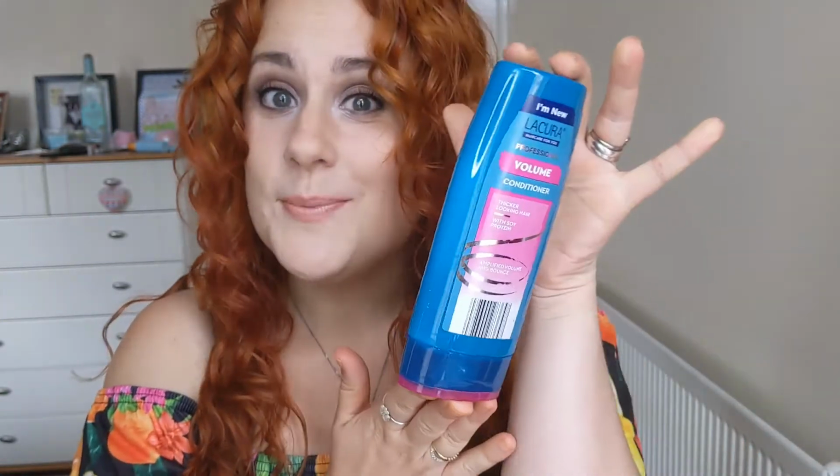Hi guys, it is time for the Battle Royale. It's Battle of the Conditioners. So I've seen people raving about this conditioner on social media for a while now, and being the curious little bunny I am, I decided to give it a go. So I'm going to co-wash using this conditioner and compare it to my beloved Child's Farm. I am talking, of course, about the ALDI Volume Conditioner.